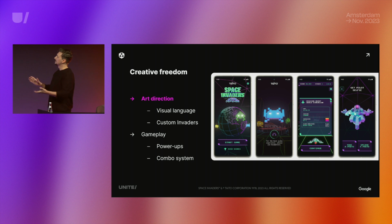Once we started to work on the project, we had a lot of discussions with Google, with the TAITO team especially. What sort of creative freedom do we have here? What can we change, what can we develop on our own, and how strongly do they want us to adhere to the original style? Thankfully, the TAITO team was very trusting, and they allowed us to push the art direction and gameplay quite significantly. So as you can see, we opted for wireframe, neon-like visuals that immediately build that connection to this retro gaming style. Of course, accompanied with sound design that takes us back to the retro era. But we also wanted to give it a little shine, a little push to emphasize that this is a modern game.